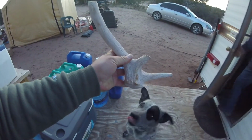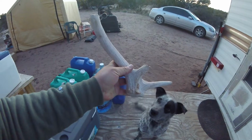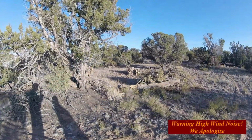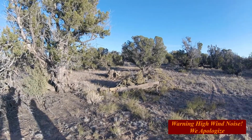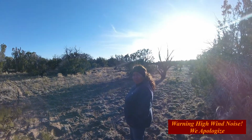This dog thinks it's his play toy. I'm gonna hang it back in a tree over here. There's my monstrous light pole that Miss Polly didn't like.